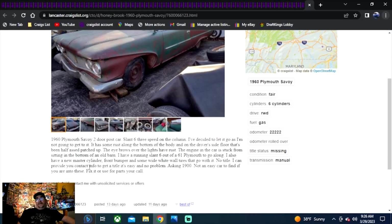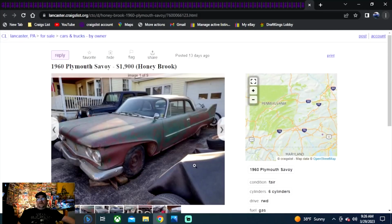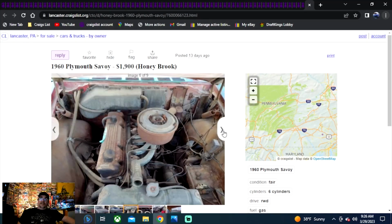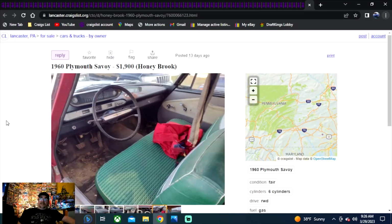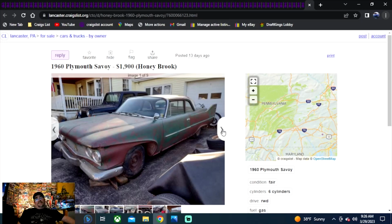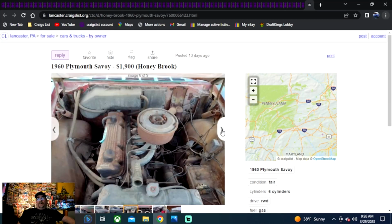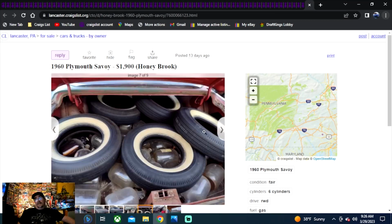No title. So I don't usually pick cars with no title, but I know how rare it is to find one of these that's all together and all original. I'm digging it, man. With the manual in it, this thing would be bad. The Hemi, 5-speed, 6-speed transmission. What a cool car. I'm digging this one. This was my pick of the day. Big fin car with no title. Digging those white wall tires in the trunk, along with all the moonshine bottles.